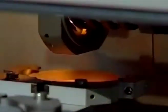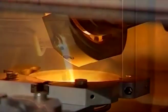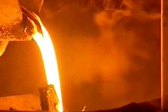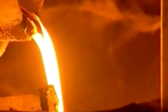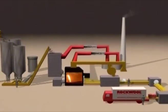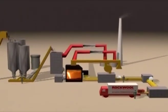The production process itself still resembles the natural action of the volcano. It's a continuous process where stone is melted at about 1500 degrees Celsius. The liquid stone is then spun into fibers. Binding agent and waterproofing oil are added, and stone wool is formed.